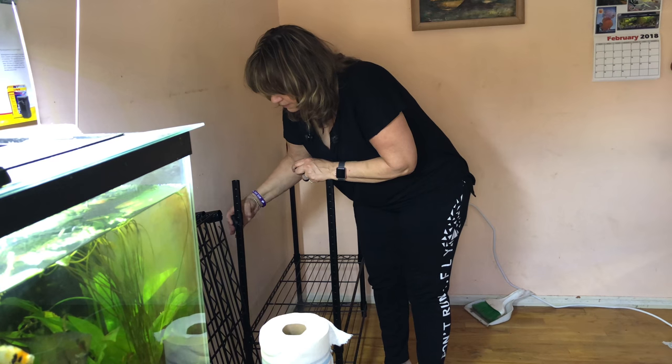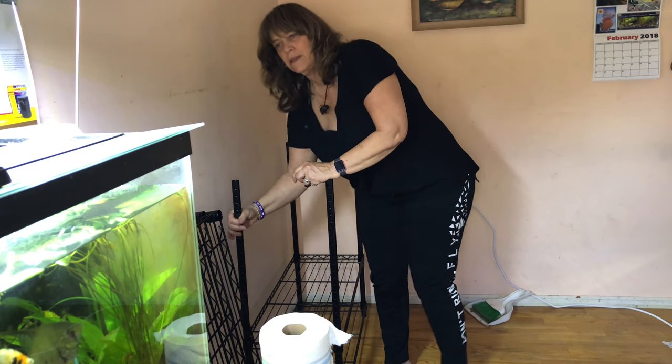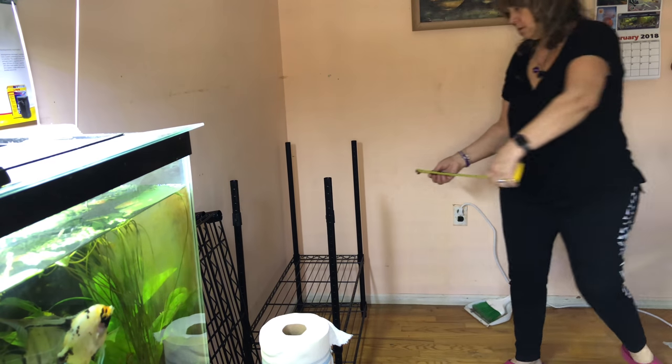Trying to optimize space or just make it more comfortable for me to work on my fish tanks. I think I'm just trying to make it more comfortable because I know I could optimize my space better.